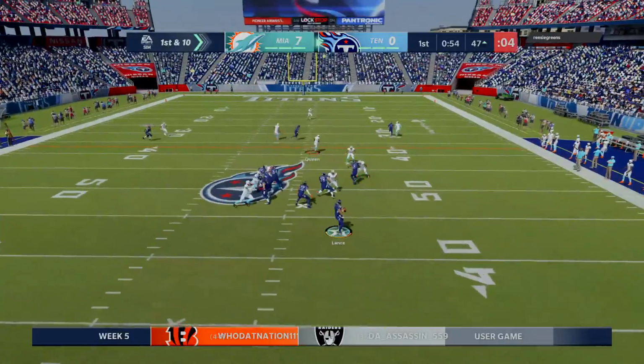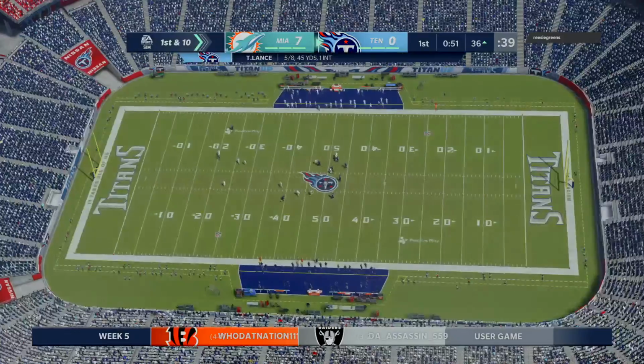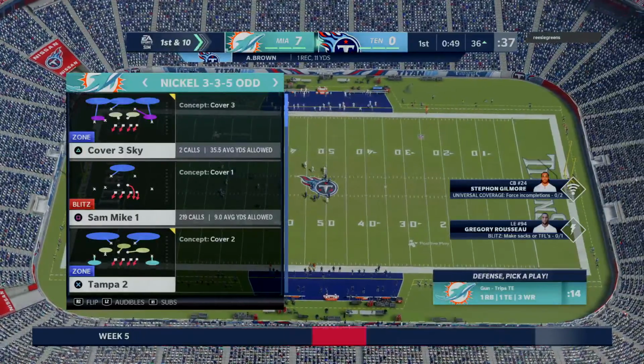They'll set up a throw. And he is tackled inside the 40, not quite to the 35. 11 more on that one, and another 1st down.